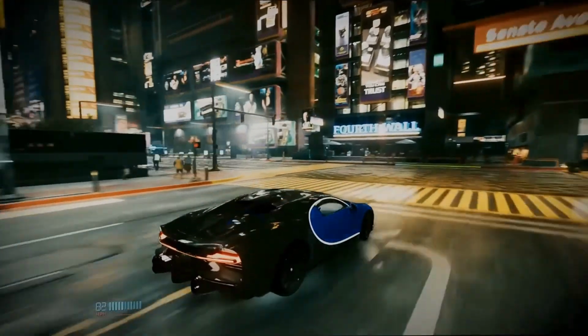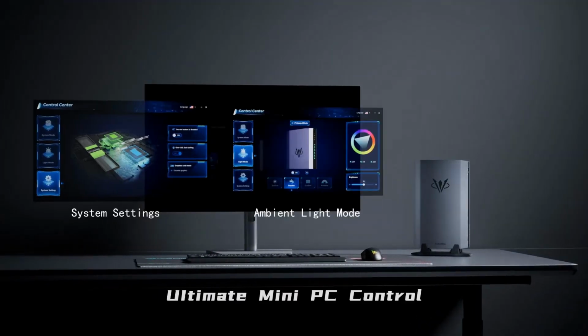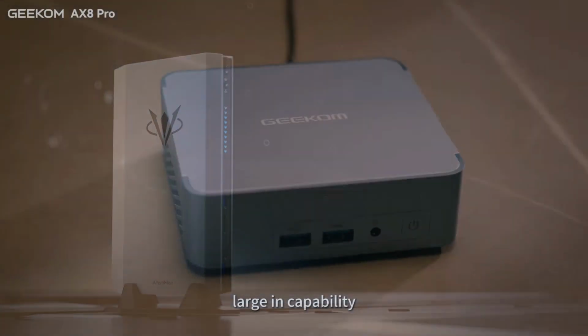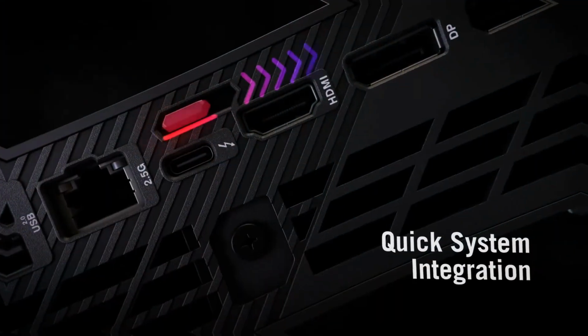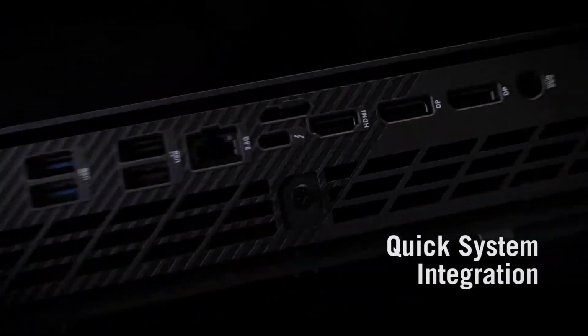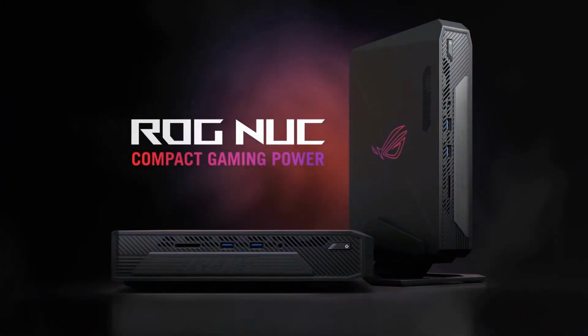It's 2025, and gaming desktops are no longer the only way to get serious performance. Mini PCs have come a long way. Some of them now rival full-sized systems, all while fitting in the palm of your hand. Whether you're after budget performance, sleek design, or true 1440p gaming in a tiny chassis, I've got you covered.